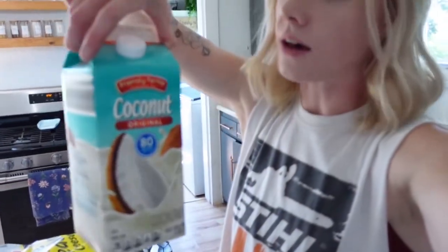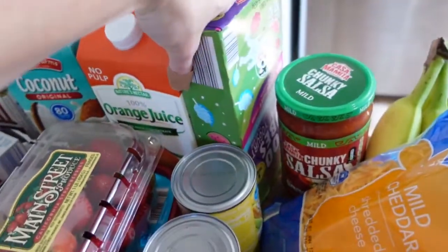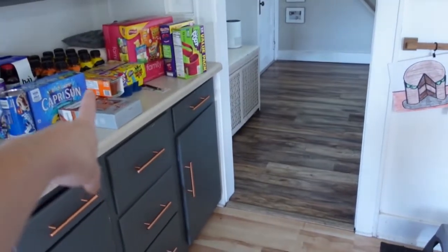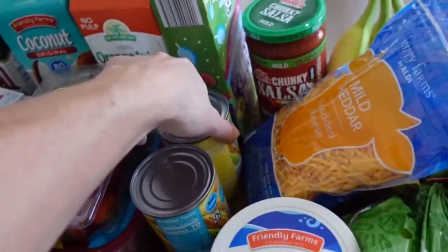Coconut milk, this is the creamer that I use for my coffee. Orange juice, a couple things of Go-Gurt. I actually just started buying Go-Gurt again. I stopped buying it for the longest time and just had the yogurt that I have over here. But like I said, I like to switch things up every now and then.